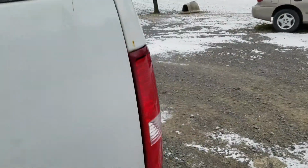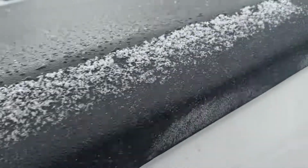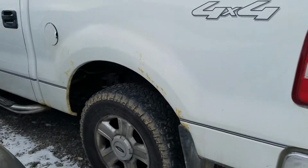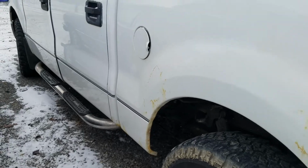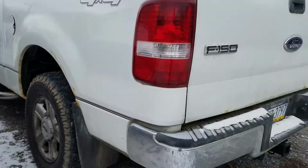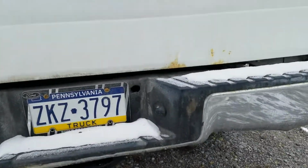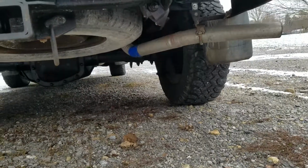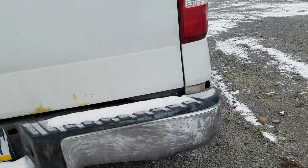Other than that, sorry if I shake the camera. Over here it has some of that sketchy Bondo body work, like I said. But other than that, it's a pretty good truck. It's pretty solid. I haven't had any breakdowns or anything like that. I had to replace the airbag sensor on the front. Underneath here, that's my own little patching kit for the pipe because I had a hole in it, but the exhaust system looks new. I don't know why.